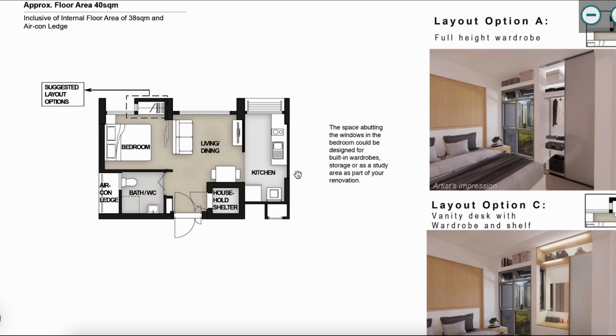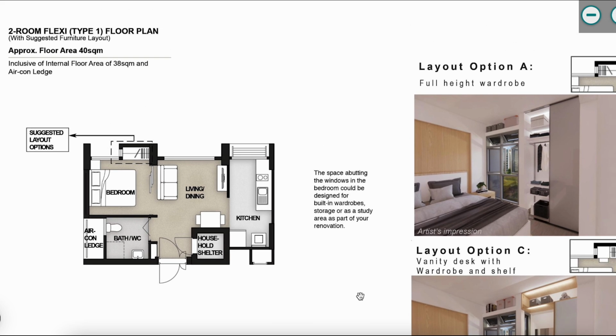So like the other Parc Clover projects, this suggested layout with the component space is actually really good, right? Because you don't clog up your walkway, make you really confused on where you want to place your home furniture. So that's just really nice for the Parc Clover residents.